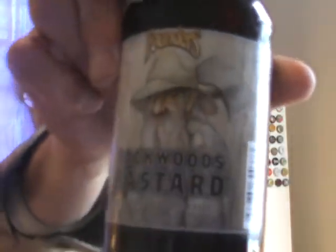Hey everybody, it's Thursday afternoon, day three of Bastard Week. Today I'm going to do a beer from Founders. I'm going to do their Backwoods Bastard Scotch Ale, aged in bourbon barrels.